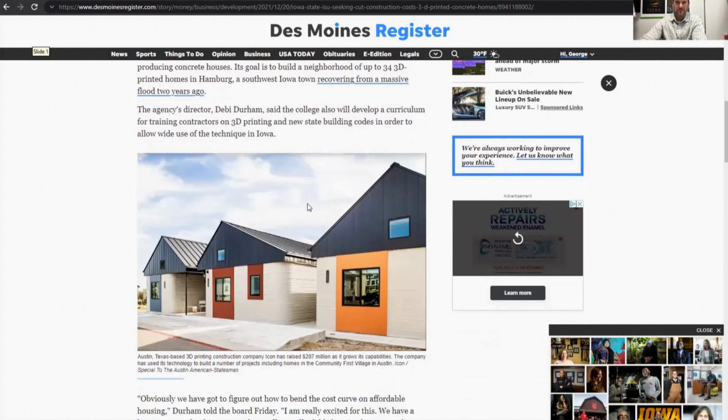I also remember going way back in the day, I think it was about wiped off the map in a tornado. Those folks probably need some homes. The agency's director, Debbie Durham, said the college also will develop a curriculum for training contractors on 3D printing and new state building codes in order to allow wide use of the technique in Iowa. And here we're seeing some examples of some basic home design construction. That's down in Austin, Texas. And here we're going to get to our guest today. Pete Evans, assistant professor of industrial design at Iowa State University, said 3D printed homes offer significant cost savings because they can be finished in a week or two. Now, there's much more benefit to this than just the cost savings, but maybe you can start by just talking about that some.